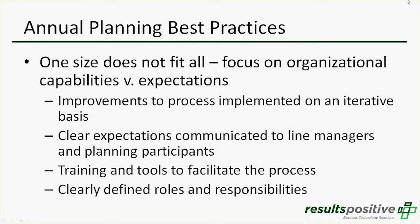And that way, by the time you get to annual planning where things are a little bit constrained, everybody's under a crunch, they're also trying to drive other projects and things that they're doing in the organization, you've got tried and true and tested methods to gather your data.